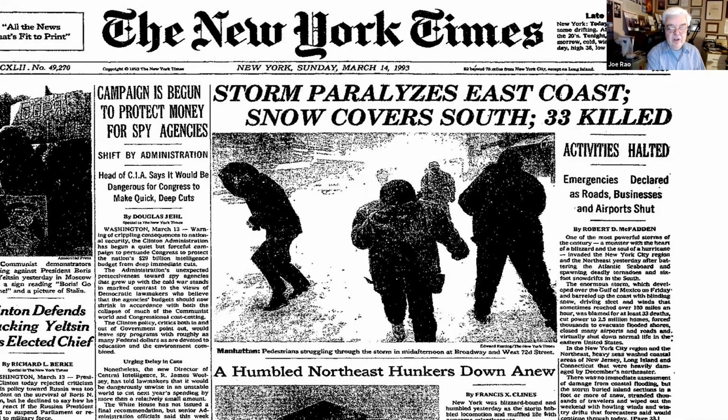Here you see how the New York Times reported that storm. Whoa, storm paralyzes East Coast. Snow covers the South, 33 killed. My goodness, was there something to this? Did Saxby accidentally latch onto something? Is this really a secret way to forecast major storms? That's what I asked in that WeatherWise magazine article in October of 2002.